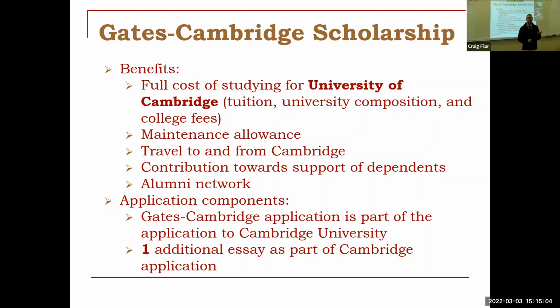The big difference here is for Rhodes, for Marshall, for Mitchell, and for the final one we'll show you in a second, Fulbright, all of those you apply to the program. You apply to Rhodes, you apply to Marshall, you apply to Mitchell, you apply to Fulbright. Gates Cambridge, it inverts that.